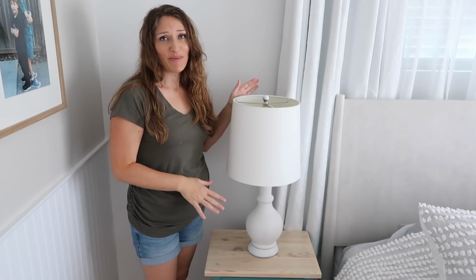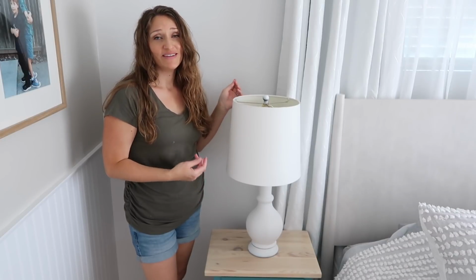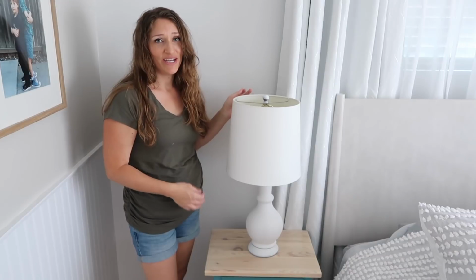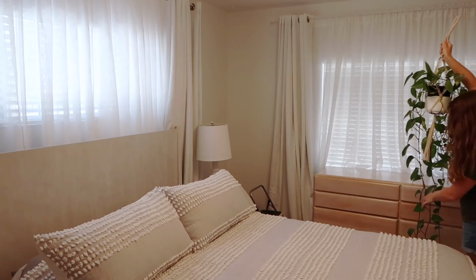We decided to just spray paint these lamps after all. I love the way they turned out, and this way if we still feel we need something else, we could take our time finding it and get exactly what we want instead of feeling rushed. But I actually really like the way this turned out.